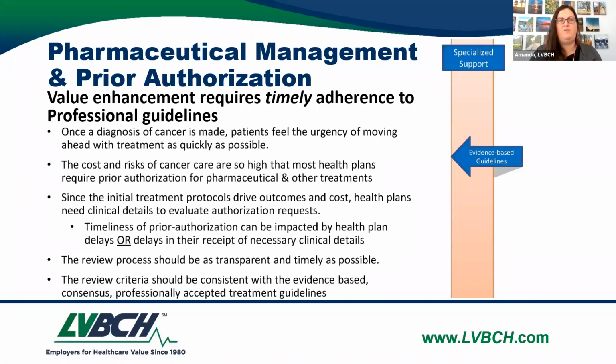So really the big focus here is making things timely when it comes to cancer. We don't want people waiting on treatment. So our patients certainly are going to feel the urgency to move ahead with treatment as quickly as possible. So it's important to educate about the appropriate testing, second opinions where appropriate.